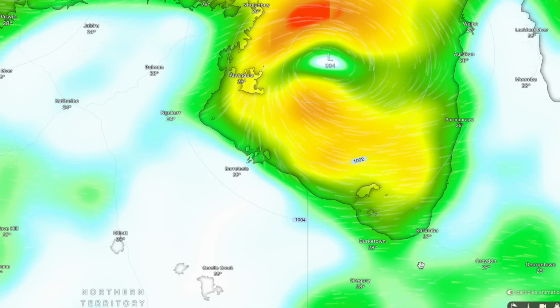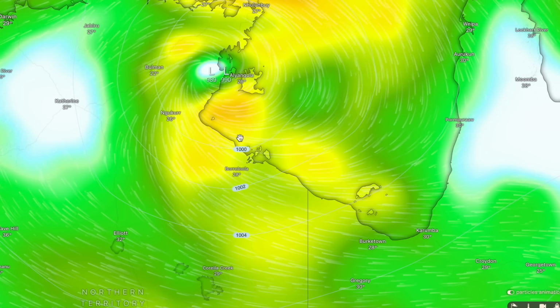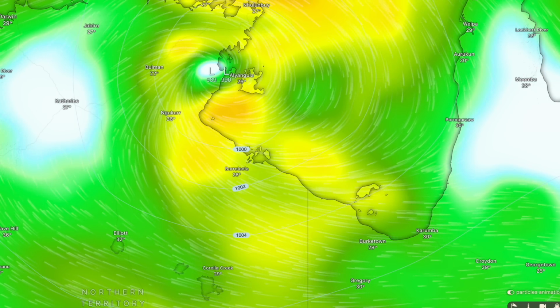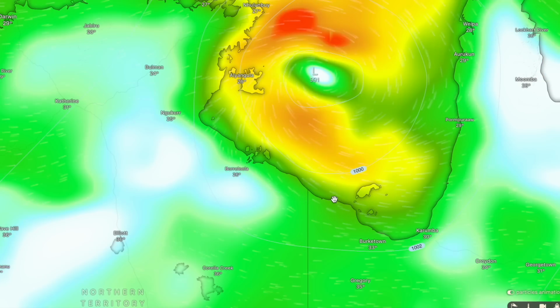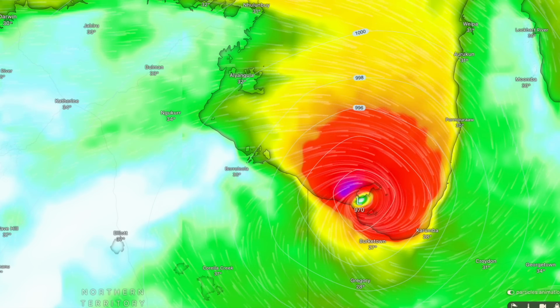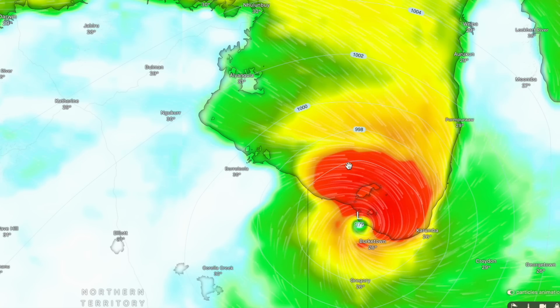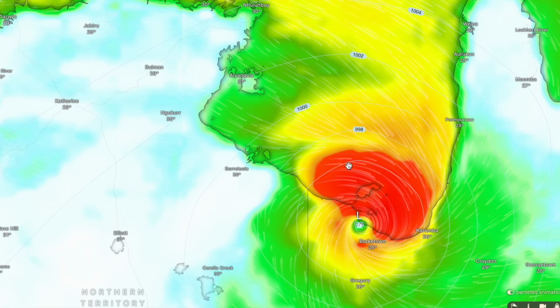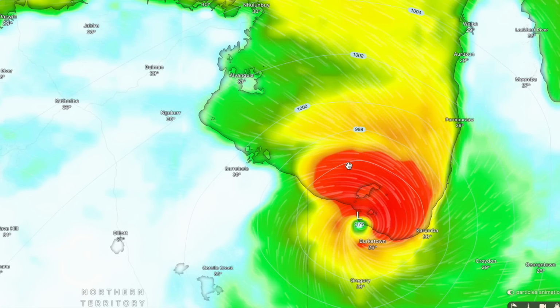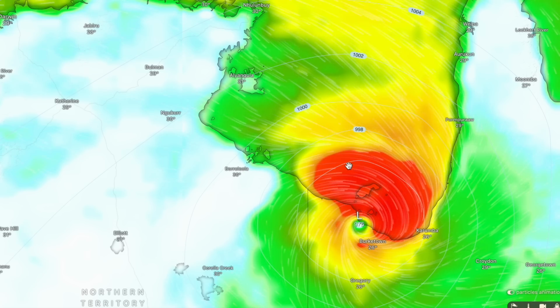The GFS model is not as certain in terms of a landfall time or location. In fact, they're calling for a landfall on Groote Island about 2 days later, but they're also calling for a stronger system than what the Eastern Relief model is calling, and the Access G3 model blowing the system up very dramatically up towards severe tropical cyclone status before it makes landfall on Mornington Island. That's quite an extreme situation. It's possible.